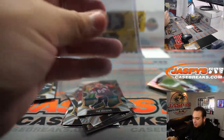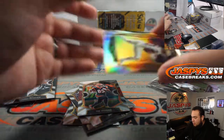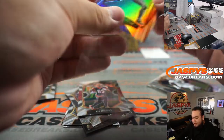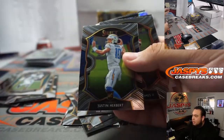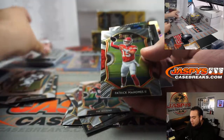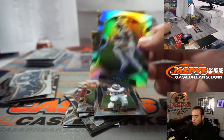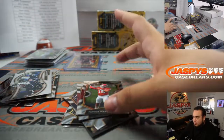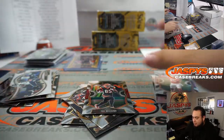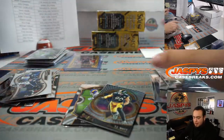Very nice. And this box was loaded as well. 2 golds out of 10. Michael Thomas, man, Justin Jefferson patch autograph to 10, and then you also get a Joe Burrow 10. Man, little Herbie base as well, followed by Patrick Mahomes, Alvin Kamara, Zach Moss. What bangers today, man. The Select just continues to deliver. I'm telling you guys, this could be a hot case.